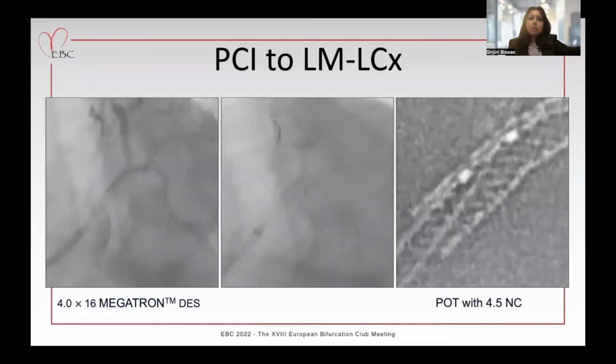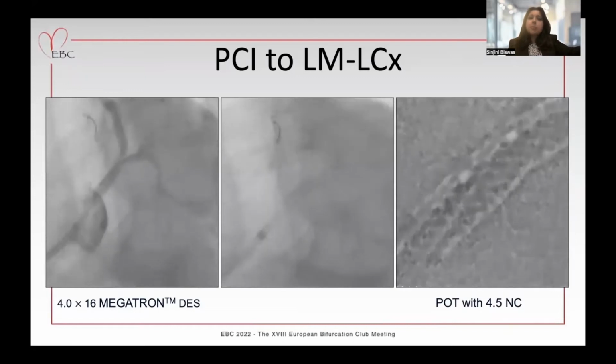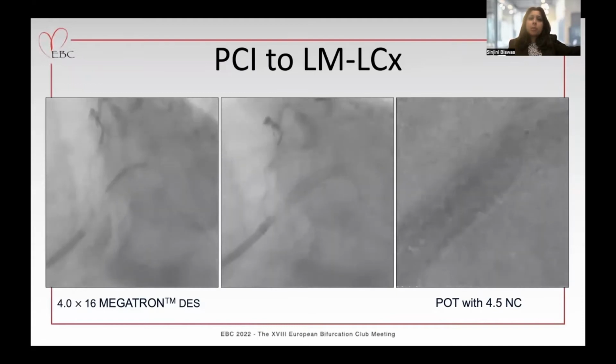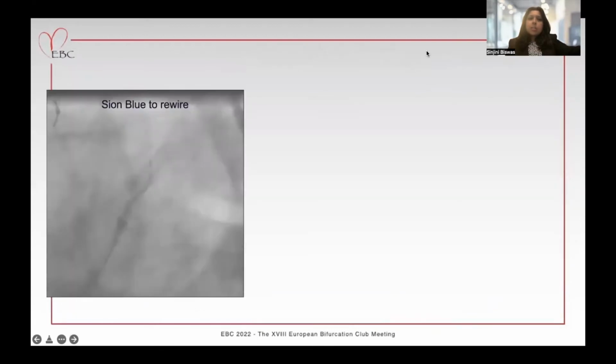But before doing that, to overcome the differential in size between the circumflex and the left main, I did a POT on the left main with a 4.5 NC balloon. On this clear stent image, you can see the interventional wire the POT balloon is on, and the wire that is jailed into the LAD lying under the stent. At this point, I took a fresh Cyan Blue wire to rewire into the LAD through the Megatron stent, and then wanted to take the jailed wire out.